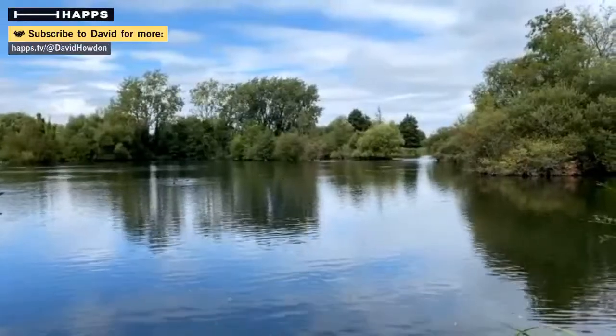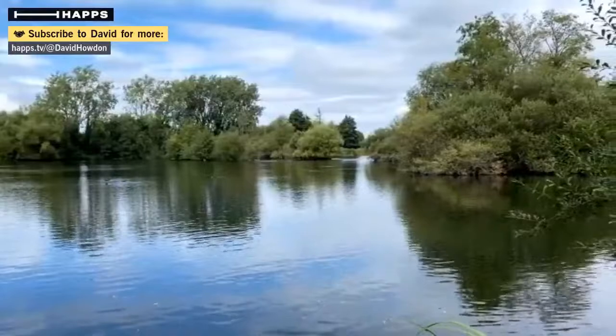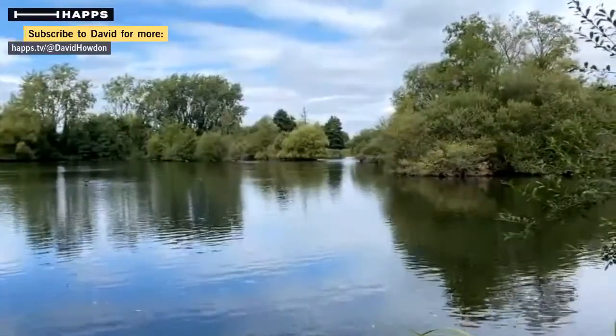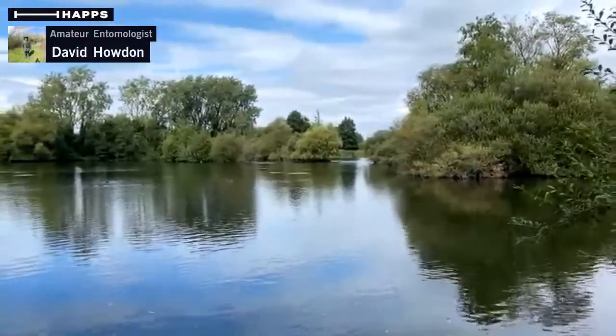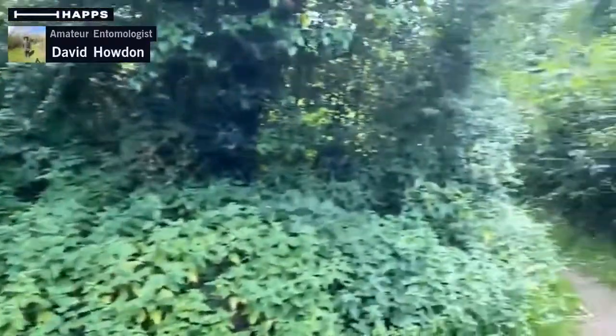So it's quite a nice site, quite nice to have a bit of a wander around just to see what there is to see. Generally try and work out what's around. Have a brief wander up and around the top of the lake to the other side. See if there's anything else that we see. So we'll head off now.